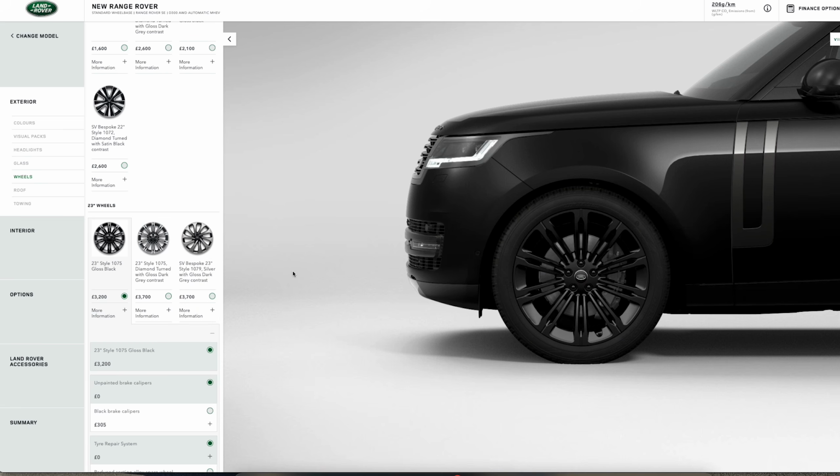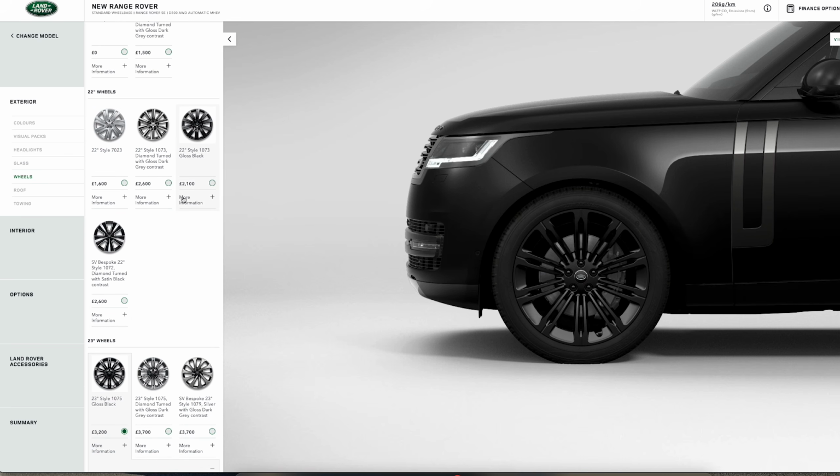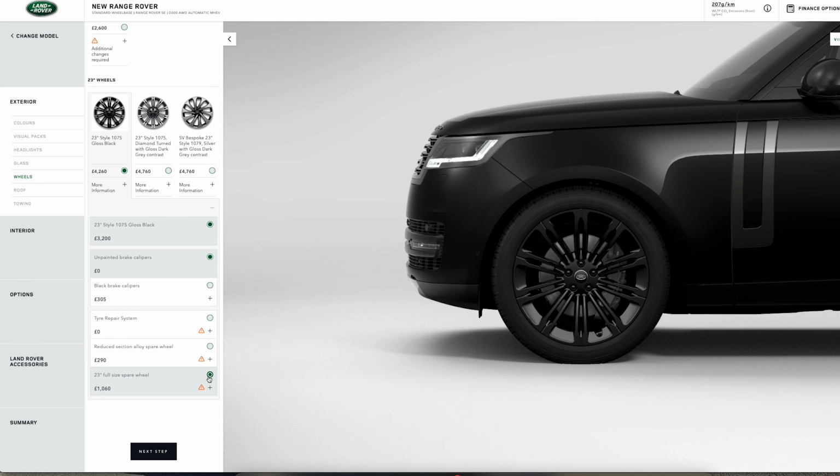I think wheels are one of the most important aspects of the car, and you can choose them later on and still get an SE but have these extra features like this. I think it looks pretty good. So again, there's a few more options here. We can go for black brake calipers, for example, if you wanted to, for £300. And you can also get a full-size spare as well, which is probably quite a good option to have.